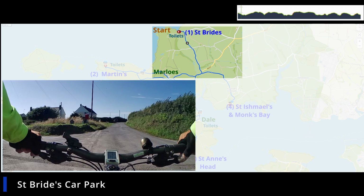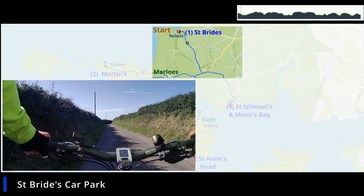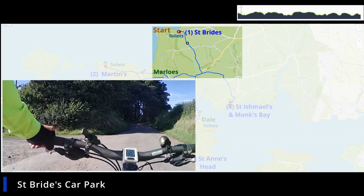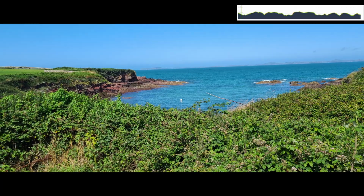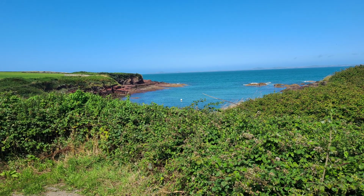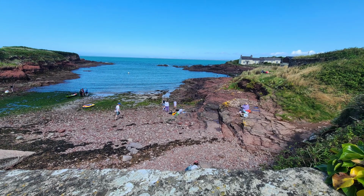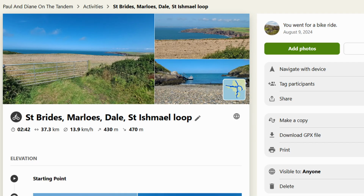We did stop a couple of times just here to have a look around at some of the views that you had and into the village, and then you drop down this quite serious drop down back to St Bride's. It's a really nice bay, quite popular, and there's toilets and a little church to come visit if you want, so quite a lot of interesting things to see.